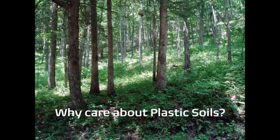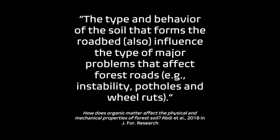So why should we care about plastic soils across any forest? Essentially, a plastic soil is one with a lot of clay. And an ounce of prevention is worth a pound of cure, in that if we have an idea of what we're going to do as a project on a national forest, and we know what pieces of land we're going to manage, we can look at the soil properties and we can predict what kind of problems we're going to have in the future and relocate those activities so that we don't have detrimental soil damage.